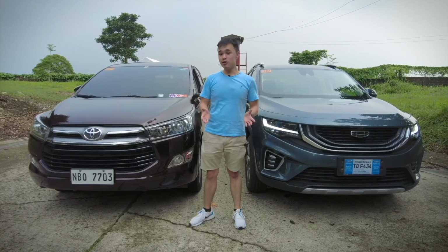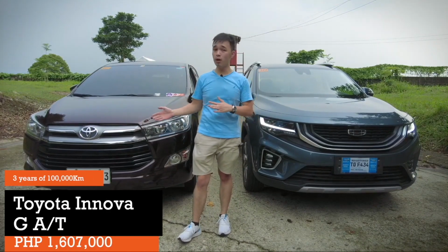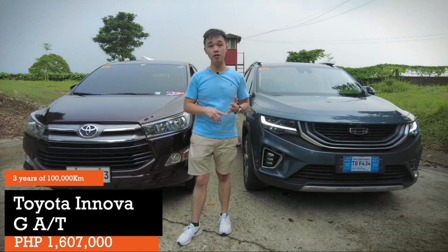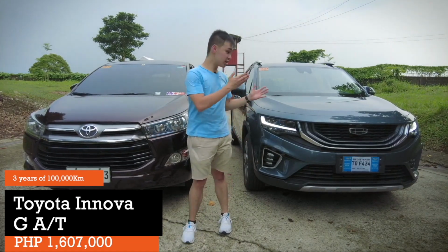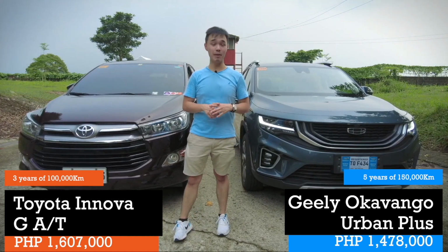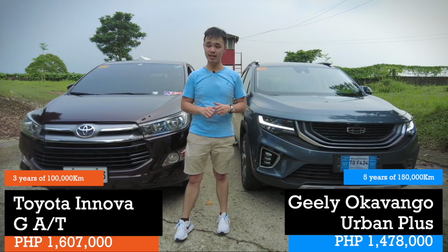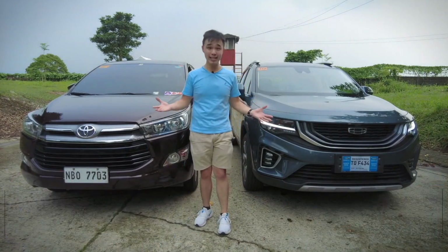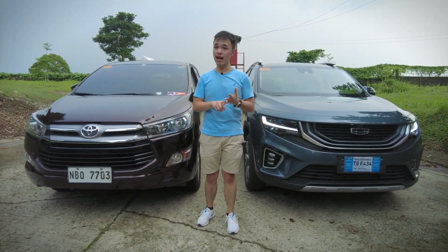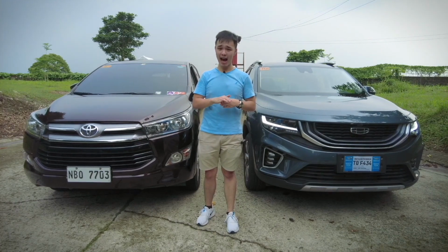Before I get to a conclusion, I'd like to talk about the prices and warranty of both of these cars. The Innova comes in at 1.607 million pesos and also gets a 3-year or 100,000 kilometer warranty. Meanwhile, the Geely Okavango Urban Plus comes at 1.478 million pesos and also has a 5-year or 150,000 kilometer warranty. So while we don't know which one exactly is the best for you, with better styling, better driving dynamics, better technology as well, and a much more modern design, I know what I want.